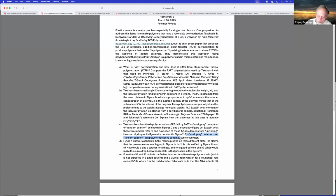All right, this is a good question. If you're depolymerizing in a recycling scheme, which one do you want? I don't know which one you want, but maybe unzipping is better, if you really get monomer from it. So it's kind of hard to tell which one you want. I think you should think about which one you would want to do.